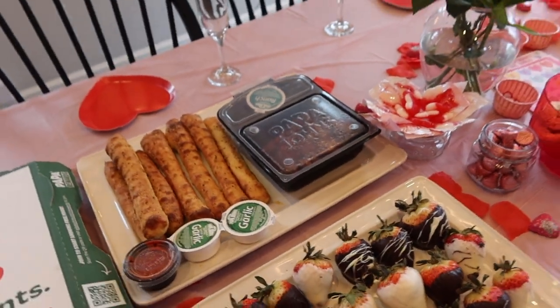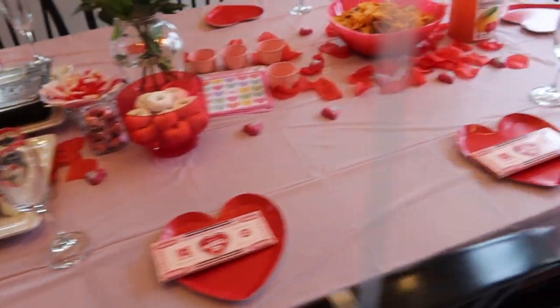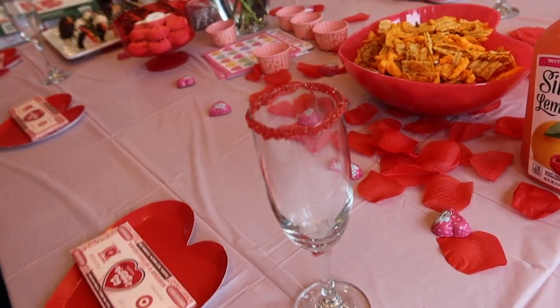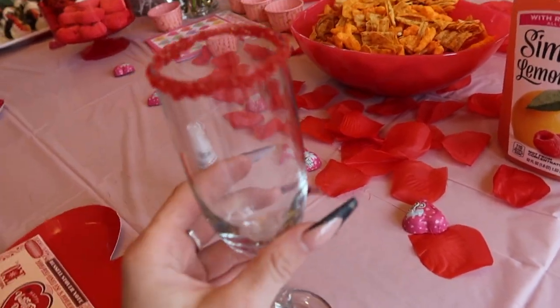Some breadsticks, wings, chocolate-covered strawberries, these cute little heart plates, munchies. And then I also dipped the rims of glasses in sprinkles and then sprayed some glitter spray in it, so when they put the drink in, it will be glittery. I don't know if you guys can see. There's also some flowers, bingo. You guys will see the activities we're doing. And also, they're bringing some food, so this isn't all the food we have, so we're gonna have a lot. But yeah, let me get a picture for the thumbnail.